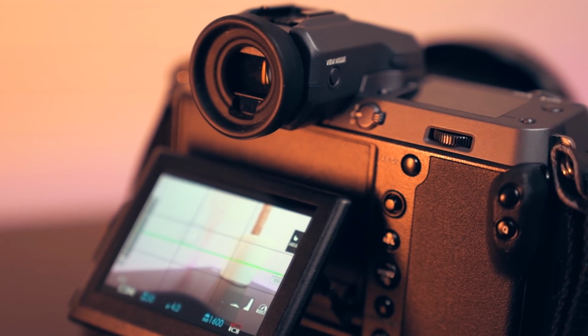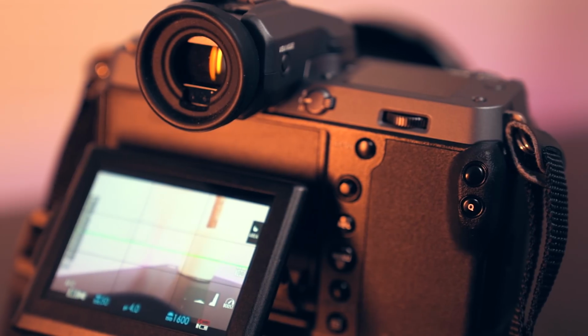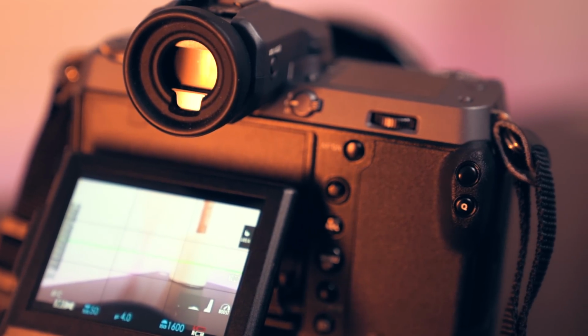But it feels good. This grip is really, really nice. The camera just has a feel to it of kind of professionalism. It just feels good in the hands. Now, the vertical grip is maybe not quite as nice. It's not rubberized. Doesn't feel as good. But then again, it's nice to have the option there if you do like to shoot like that. Otherwise, the actual main grip is lovely.